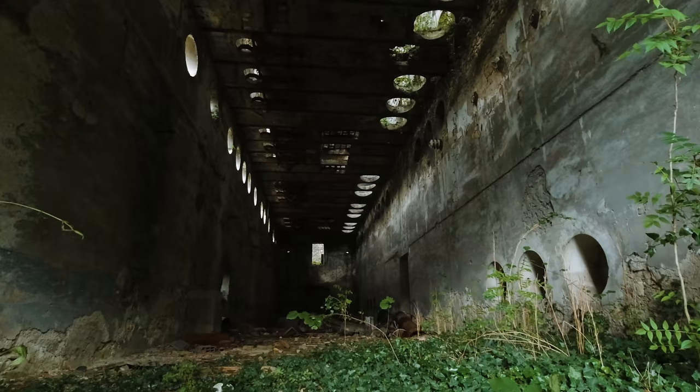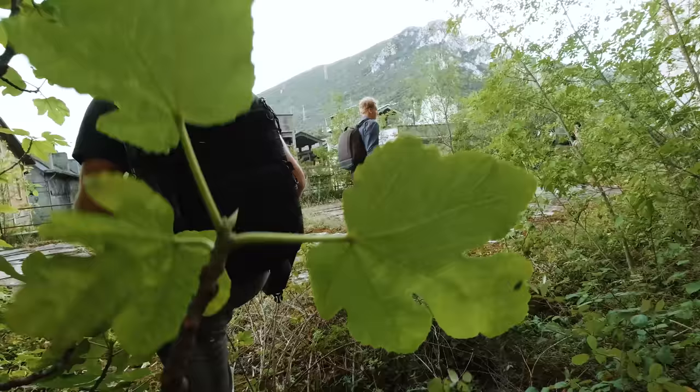Large old halls like this one can be found everywhere on the compound. But the one we are searching for is still a long way off.